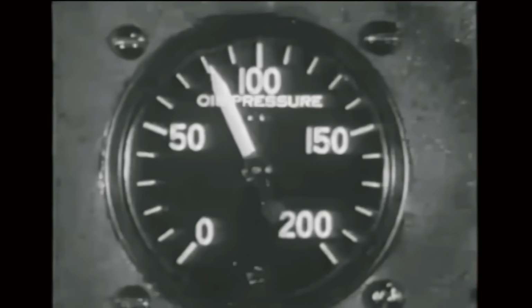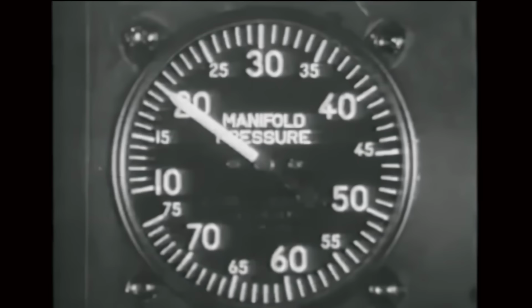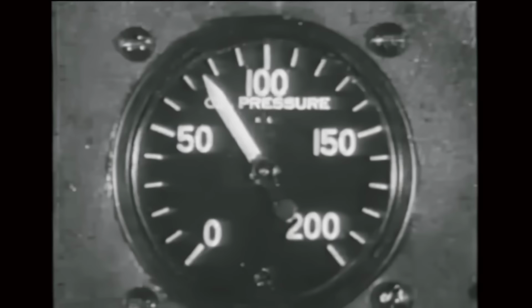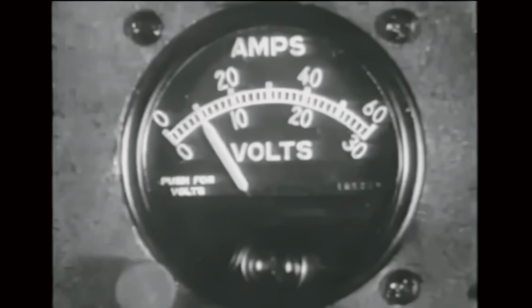drop in oil pressure. A further shift of the blower control from low to high should be followed by another small increase in manifold pressure and engine RPM, but oil pressure will remain fairly constant. Be sure and return control to neutral in one quick positive move. Finally, check your ammeter to be sure the generator is charging properly, and don't leave the line unless it is. And don't forget to unlock your tail wheel.